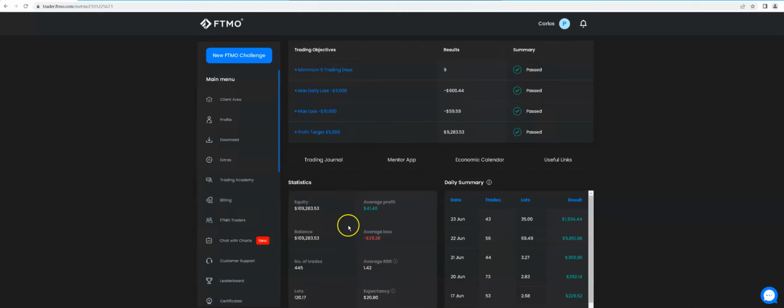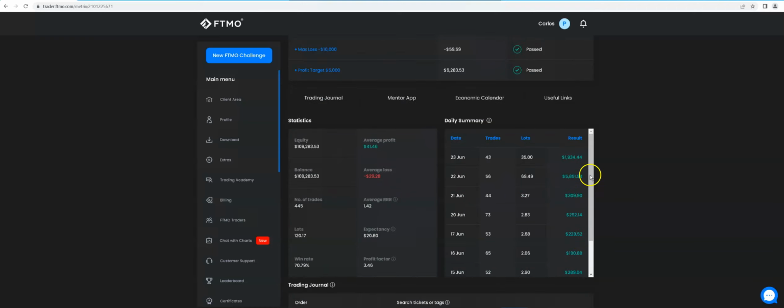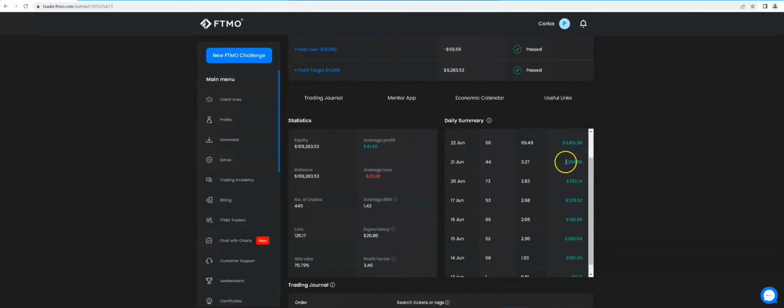My average loss overall was like 30 bucks, average profit $41. So you see 1934 profit. I had 35 lots, so basically half the lot size from here by cutting my opening lot in half, versus the day before, it was 5,800. So I was really consistent with my settings when I was over here.